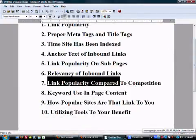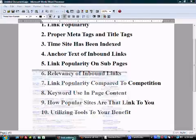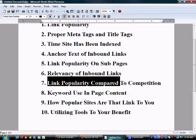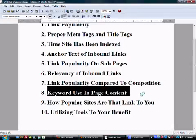Link popularity compared to your competition. If you guys are trying to come up number one under make money or automotive or insurance, you need to lower your focus to key phrases and that sort of thing, because the top pages under those major terms have literally hundreds of thousands or millions of quality links pointing to their site. So start small and then move up bigger once your site starts doing better, you guys.